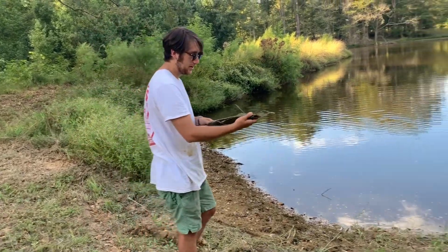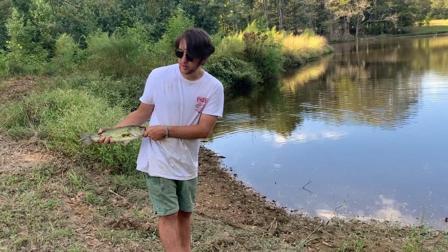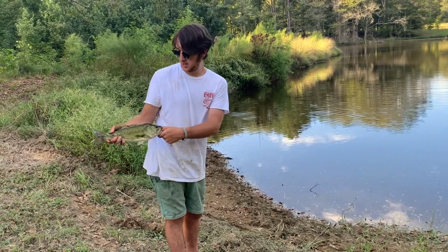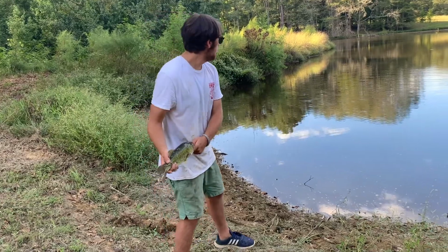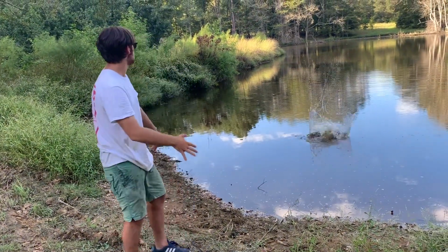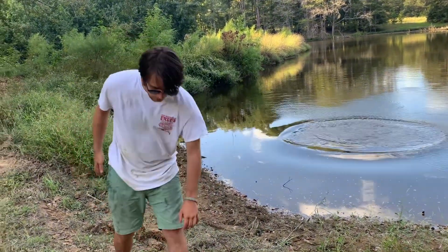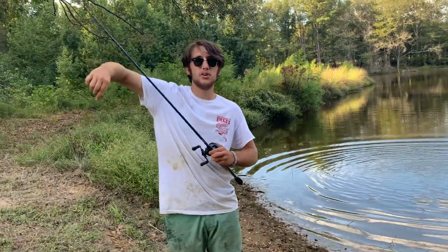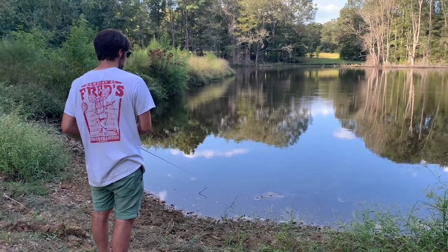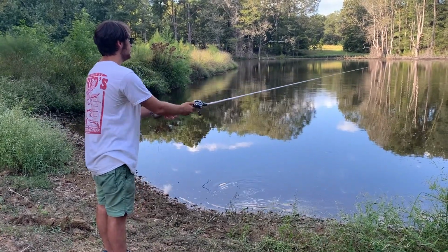So this right here, you can imagine, first generation, summer fish. So he's not gonna be that fat. Still a solid 2 pounds, 18 all day. He done shook my weightless off, so we're gonna go right on back to the buzz bait. There are so many bass here.